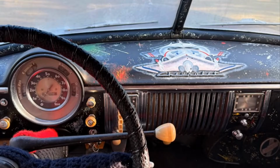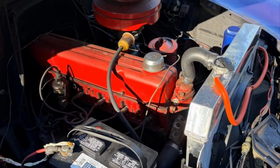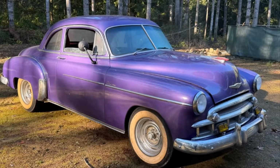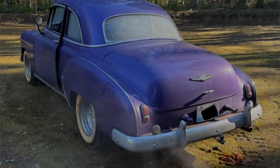The interior has been customized, adding a unique and personalized atmosphere to the cabin. One standout detail is the all-hand-painted dashboard, which gives the interior a one-of-a-kind appearance and reflects the craftsmanship and creativity invested in the car. This custom approach distinguishes the vehicle from factory-original examples and will appeal to buyers who appreciate individuality and period-inspired personalization.